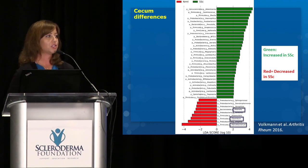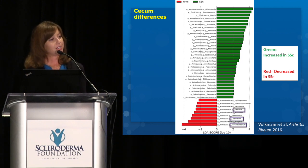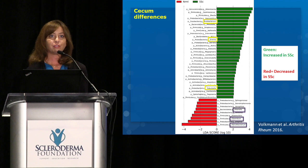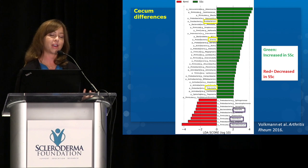But one thing that was interesting, and what I've highlighted in red there, are some of the bacteria that were lower in Scleroderma, and these bacteria we consider commensal organisms. So these are bacteria that we think protect against inflammation, and they were actually lower in the Scleroderma patients. Conversely, there were some bacteria that were higher in the Scleroderma patients, and these are bacteria that we consider pathogenic. They're bacteria that in other disease states have been found to promote inflammation.